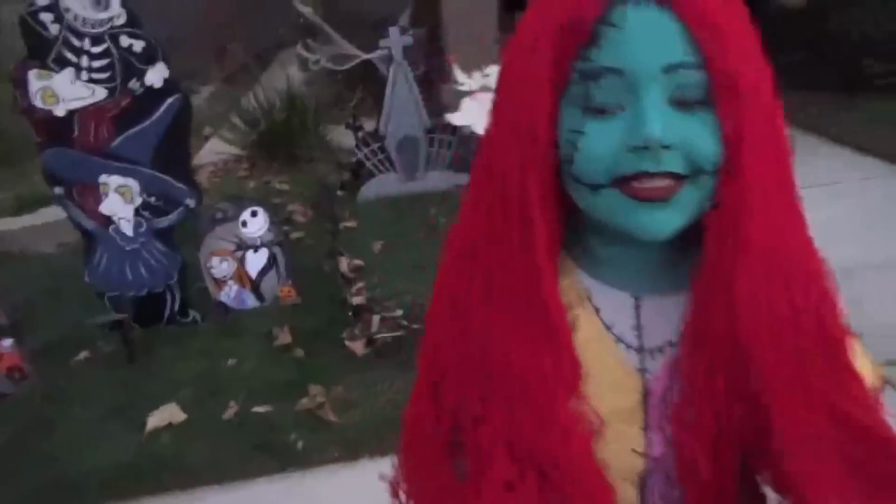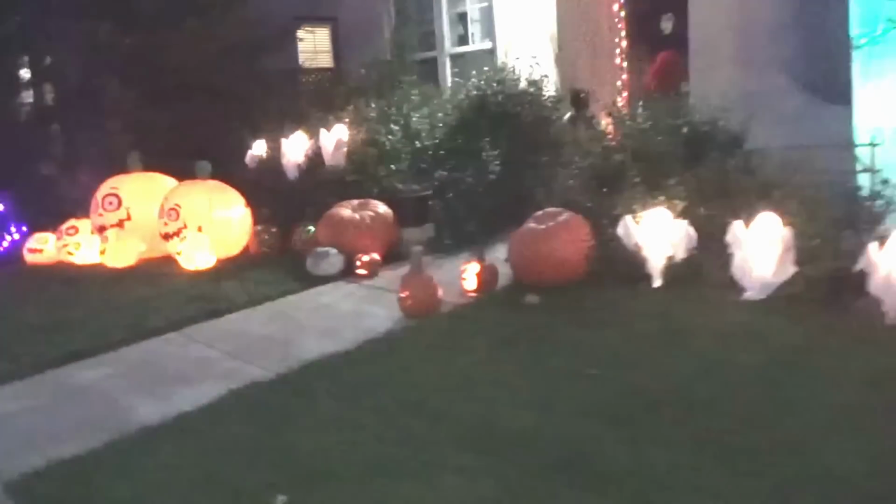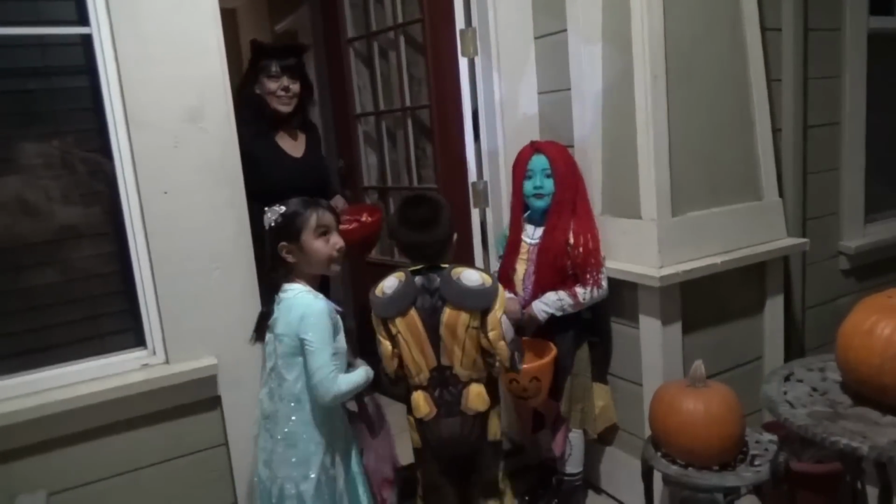Let's go get some candies. I'm going to get Lily. Scary. Coco. Wow, this is so cool. Look here, guys. Look at that house. Oh, that's so cool. We want to go to that house now. Remember what you guys have to say. Come closer, cool, very cool.